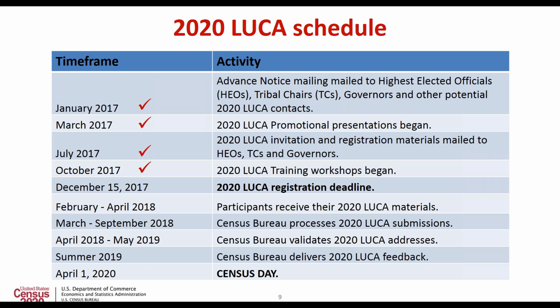So December 15th is the registration deadline, and you'll need to fill out your product preference forms and have signatures completed by that day. Next, upcoming, we're going to be doing some workshops about how to participate in LUCA this January and February that are more technical and involved in the actual review process. We're not going to do that now because we're actually not sending out those materials until February, and I would forget a lot of those specific details. So we'll hold off on doing that until the beginning of next year.